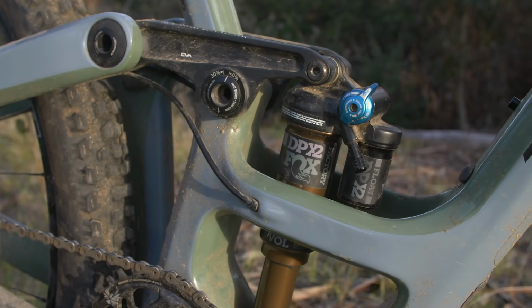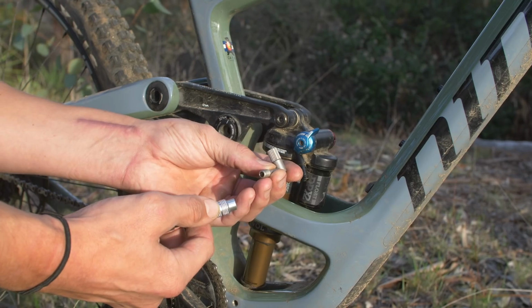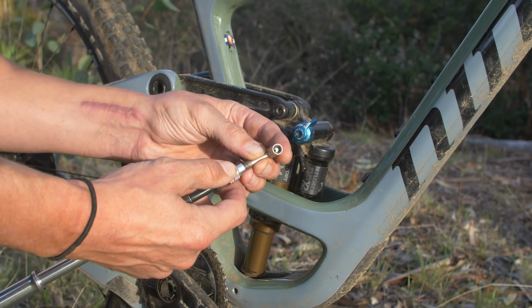Yeah. And they sit right on either side of the shock, and one of them sits pretty much right in front of the valve. And that's a little tricky for setup. Now, it should be noted that every one of these RIP RDOs is actually going to ship with the adapter zip tied to the bike.